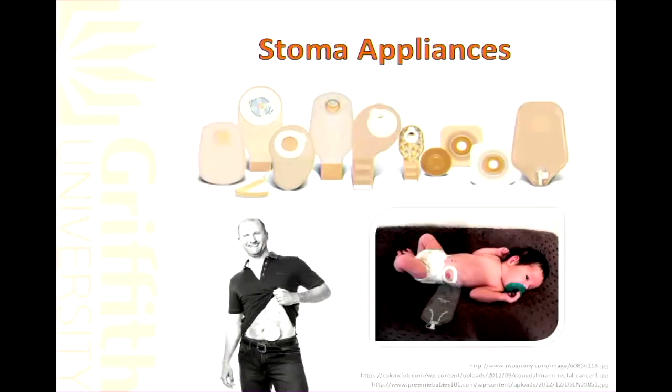So as you can see there, there's a man looking very proud about his stoma. You can see here, this baby has got a slightly different stoma. You can see at the top all the different types of stoma. You might have a one-piece stoma, you might have a two-piece. Now, the one-piece you can see over on the left-hand side. As I've just said, it is one piece. You cut the hole out and the whole thing gets stuck on.